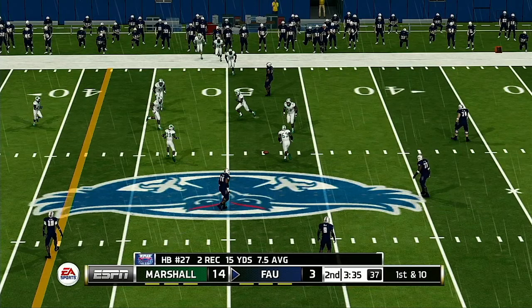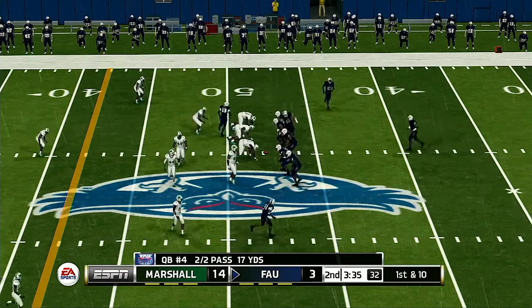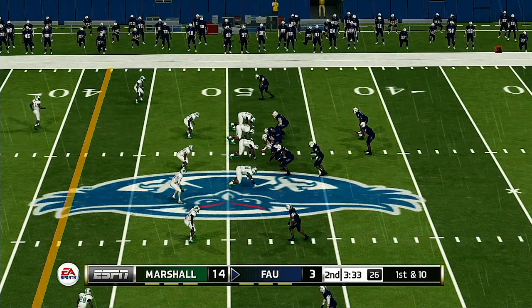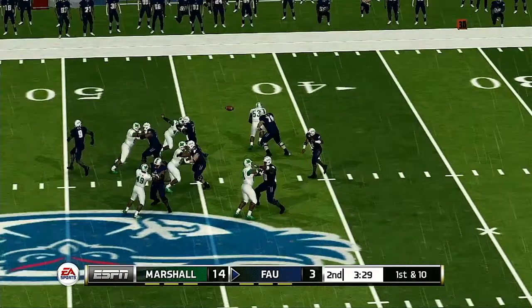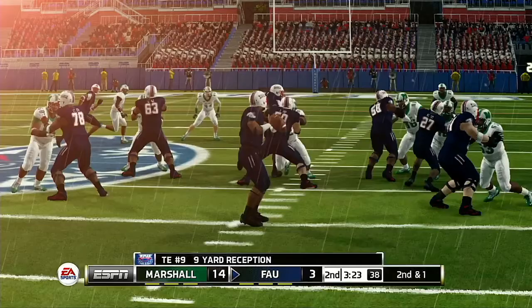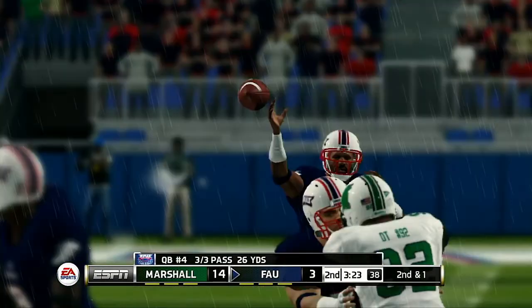Change of quarterback, Kirby. Got to wonder what that's going to do to the team morale. It is next man up. They've got to be ready to trust this guy. And he hits him hard at the 43. That's a deep one. That brings up second and one.